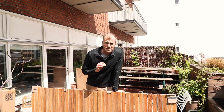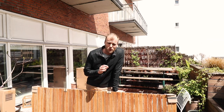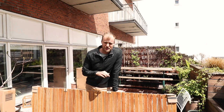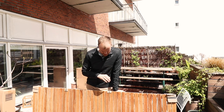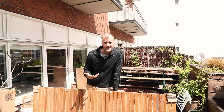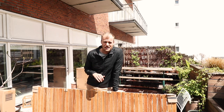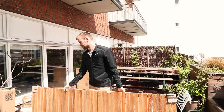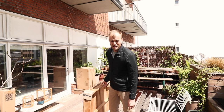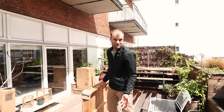The plan is to set up a dining area in one end and an outdoor lounge area in the other. I'm gonna start assembling this very nice teak table, because then at least I have a base to work from. And also, I think it's probably one of the easiest things to assemble. But let's see.